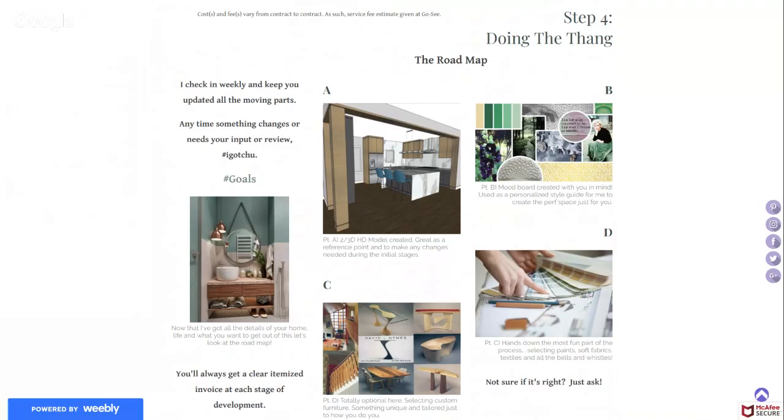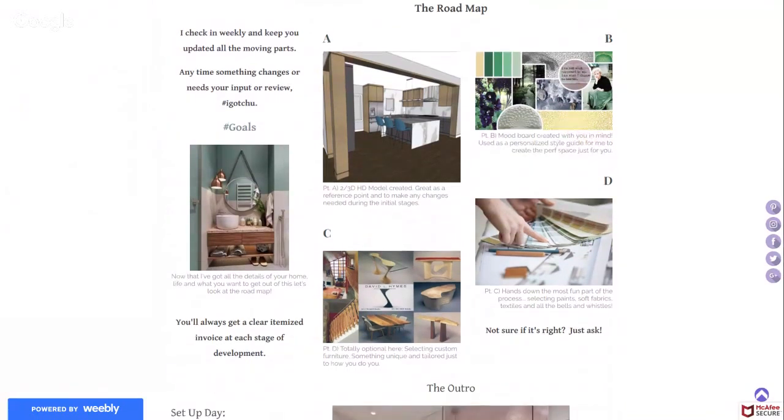So part A is I do the 2D and 3D model after we sign the contract. We use it as a reference point. We change colors. If you come to me and you're like, well, we did do the mood board and I would like to see what this would look like, I'll send you pictures of all that stuff. We do the mood board.